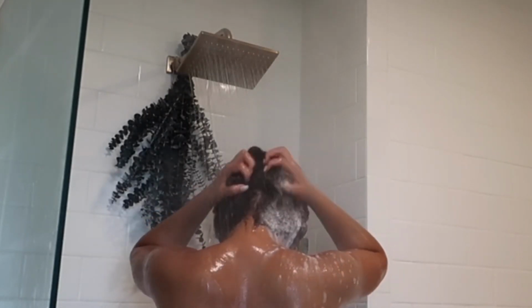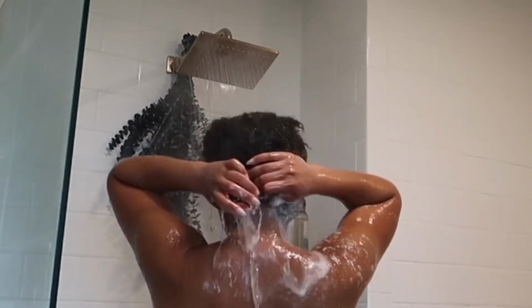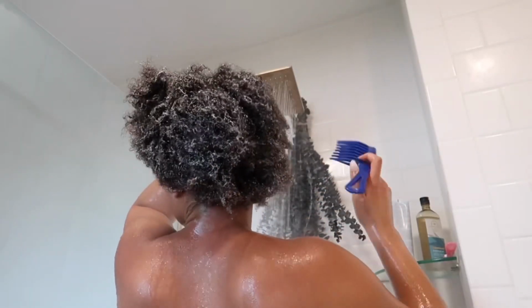So as you guys can see, I'm running the shampoo through my hair again, just getting it really nice and clean. Whenever I have too much buildup or oil, my curls just do not sit well. So I like to make sure that it's very nice and clean and free of oil. So now I'm putting on the conditioner, and I usually start to comb my hair pretty soon after I get the conditioner in, but I like to make sure that it's good and in there.